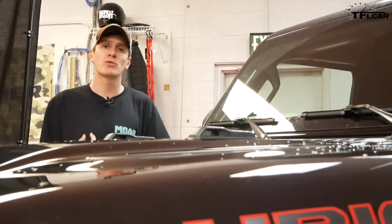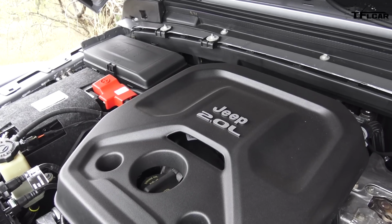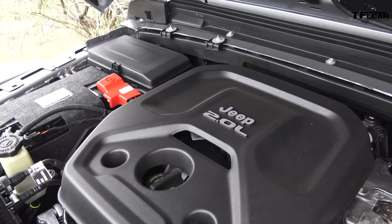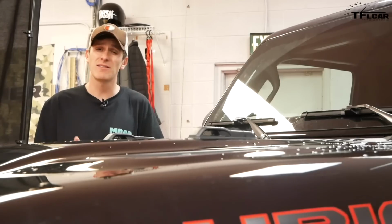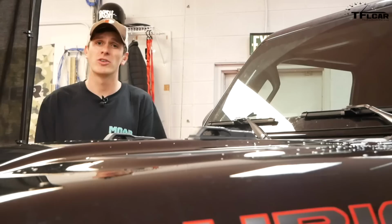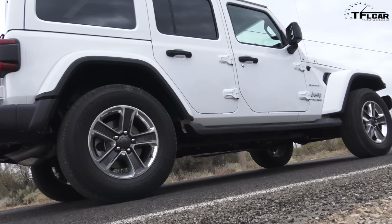Now the newcomer to the Wrangler lineup is the 2-liter turbocharged eTorque Hurricane engine. So this 2-liter develops a little bit less power, 270 horsepower, but more torque, 295 pound-feet.